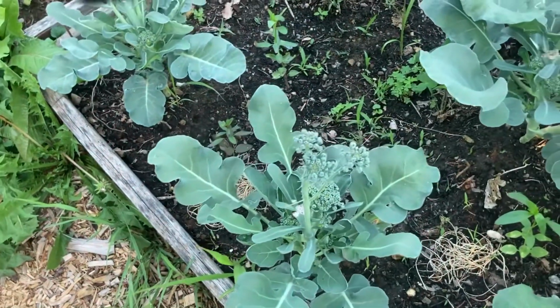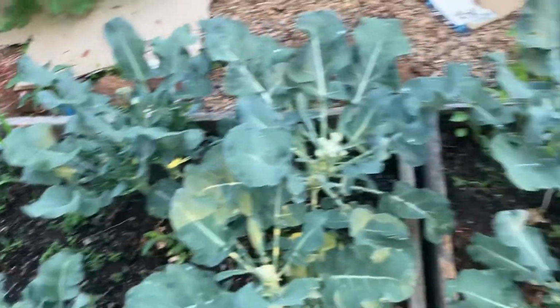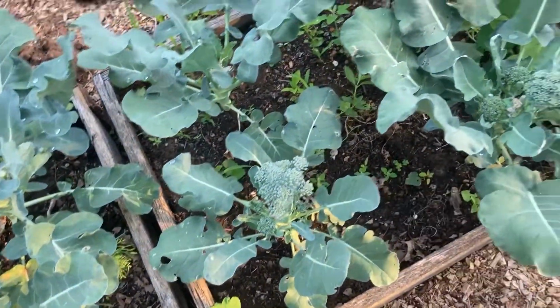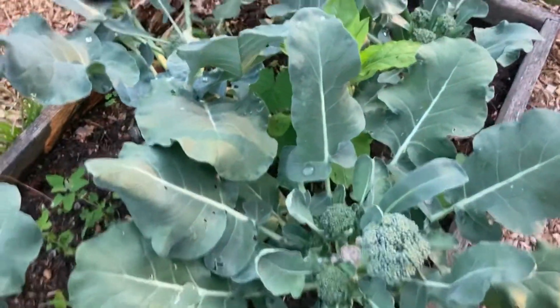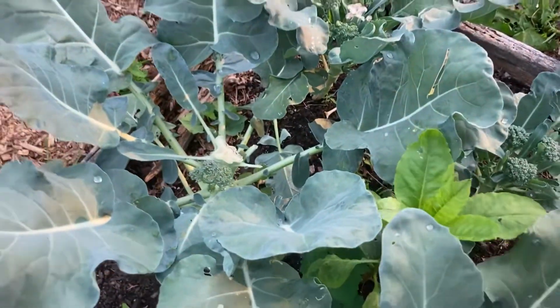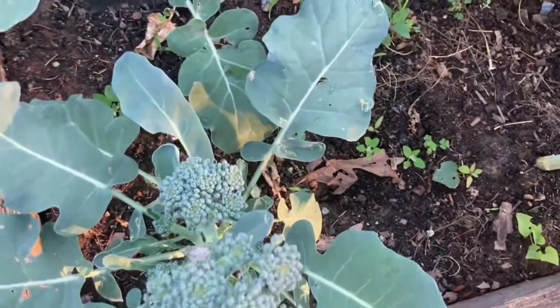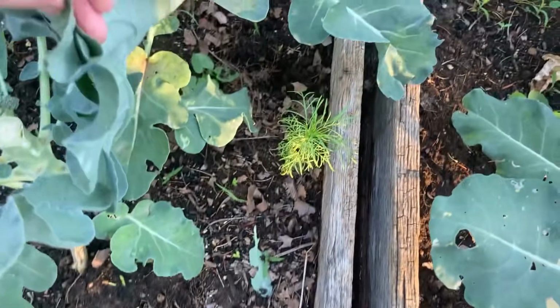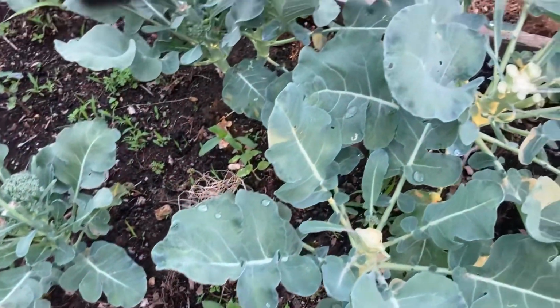So next year I'm gonna get shade cloth for my broccoli because they all kind of loosened up. You can see they loosened up a little bit. And I want to keep them nice and tight. So I think next year I'm definitely going to get some shade cloth for these guys. But the broccoli is doing really, really well. And I came in here and I do have some flowers planted in here. There's a snapdragon. There's a Cosmo. I do have some flowers planted in here. They're not really doing too much, but I thought I'd plant them and see what happens.